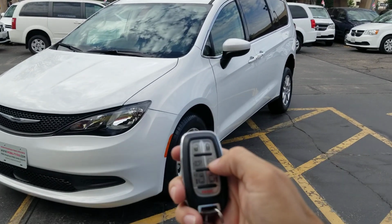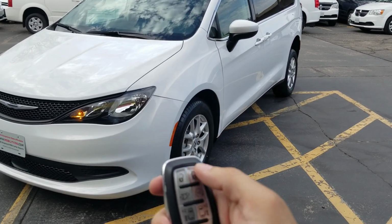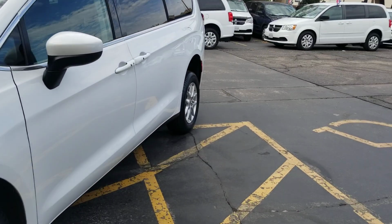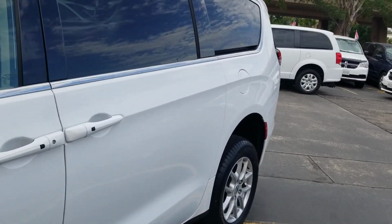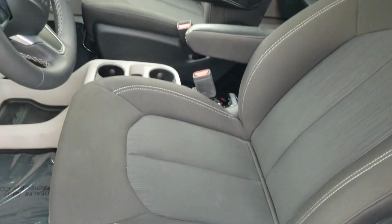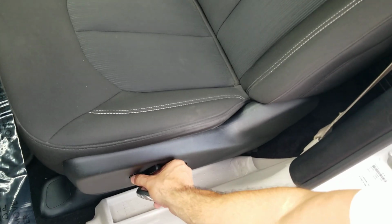All right, back to the van. It does have one key fob here. We can get additional keys made on your dime. One cool thing about the van, it's got the remote start. So whether you want to come out to a nice air-conditioned van in these summer months, or you want to come out to a nice heated up van ready to go in the winter months with those heated seats and heated steering wheel ready to go, you've got that option.